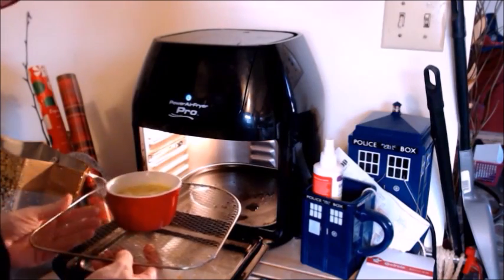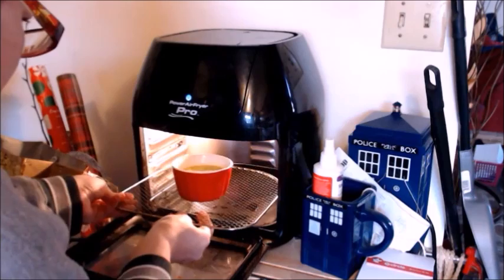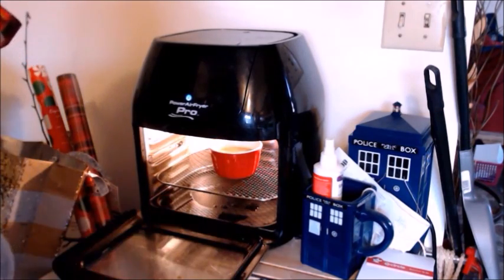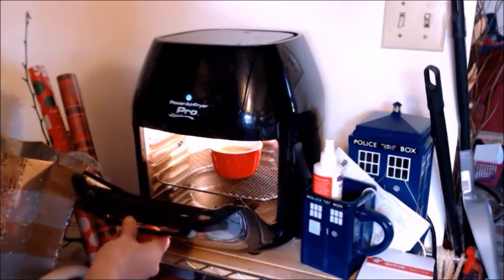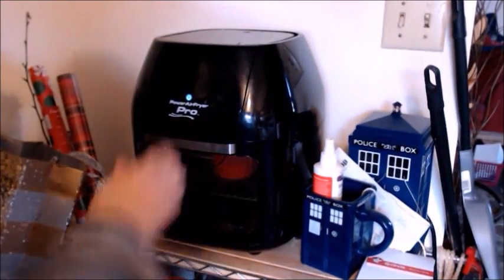All right, so we slide this in. I like to put it kind of midway, ouch, it's still warm. I did make bacon. They do tell you to preheat the oven, which is what I did. I made bacon, so there's grease in there from that. Just, you know, bacon and eggs sound so good.